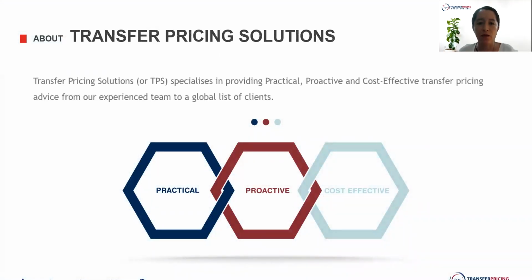So first of all, let me introduce our firm. Our firm is Transfer Pricing Solutions Asia that specializes in providing practical, proactive, and cost-effective transfer pricing advisory with offices in Australia, Singapore, and Malaysia. I'm the lead partner based in Singapore with 15 years of experience in transfer pricing across a broad range of industries, business models, and type of transactions.